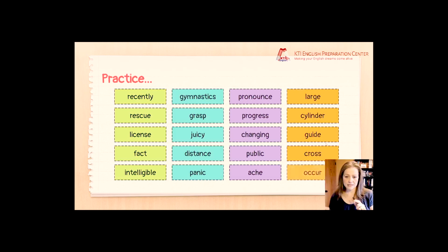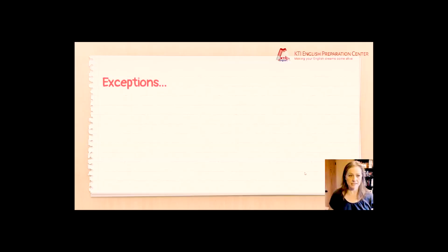And am I going to be able to see it? Yeah, I can still see it. This one is our double C, which typically gives us the hard C sound, so occur. All right, that was a lot of practice.